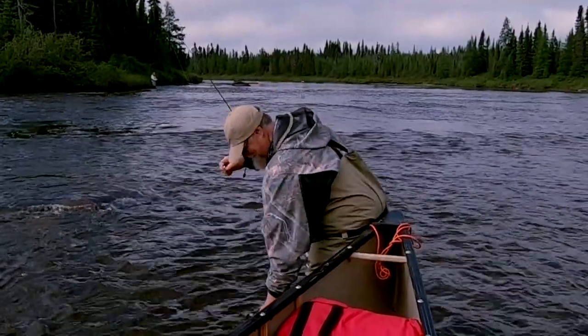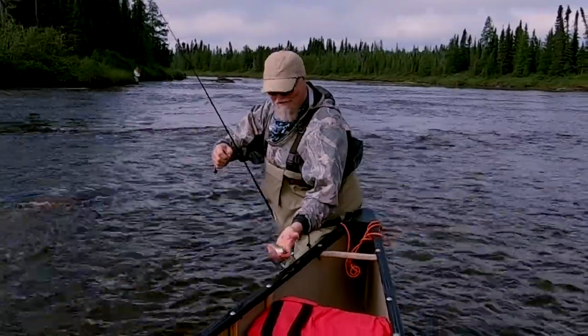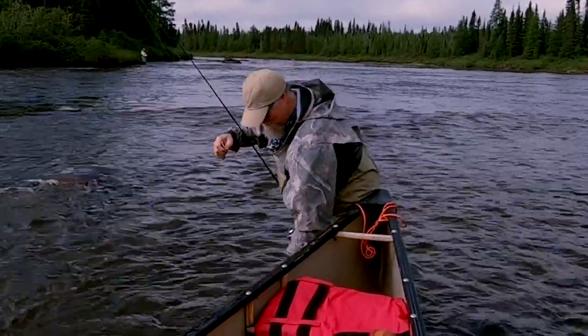Just so everybody knows, hey, show it to us. Just so everybody knows, there's monsters in this river. Look at the size of that.